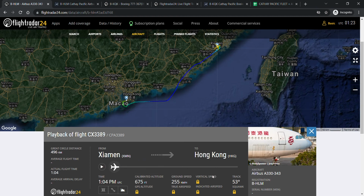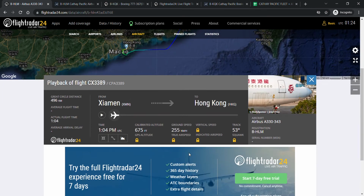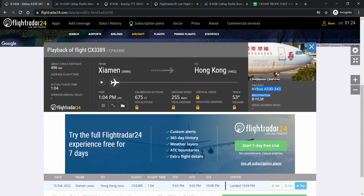The aircraft I want to talk about has the registration Bravo Hotel Lima Mike, or B-HLM. She is actually the oldest Cathay Pacific Airbus A330 in the fleet. She is special for several reasons, which I'll explain later. So first of all, let's get into this. She is an Airbus A330-343.